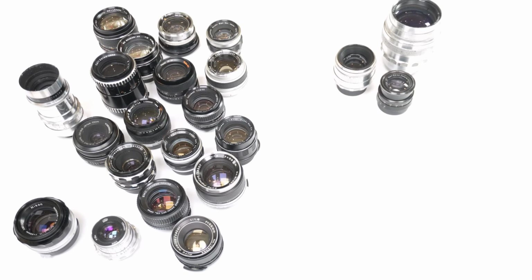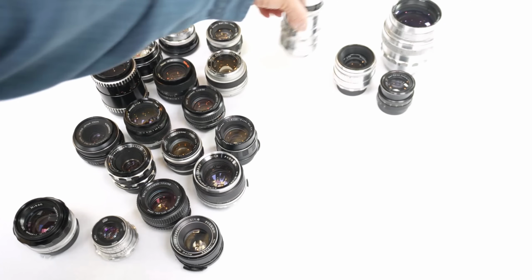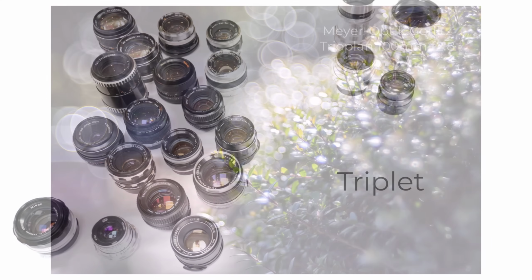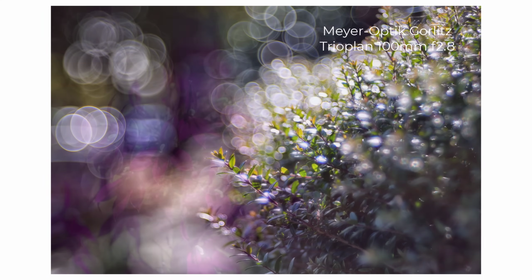Another easy pick in terms of distinctive bokeh are lenses with Cooke triplet optical designs, because these lenses produce very distinctive soap bubble bokeh. Triplets were very early designs, but the most famous lens today with the triplet design is probably the Meyer Optik Görlitz Trioplan. The soap bubble bokeh look is produced by obvious lines around the out-of-focus highlights.